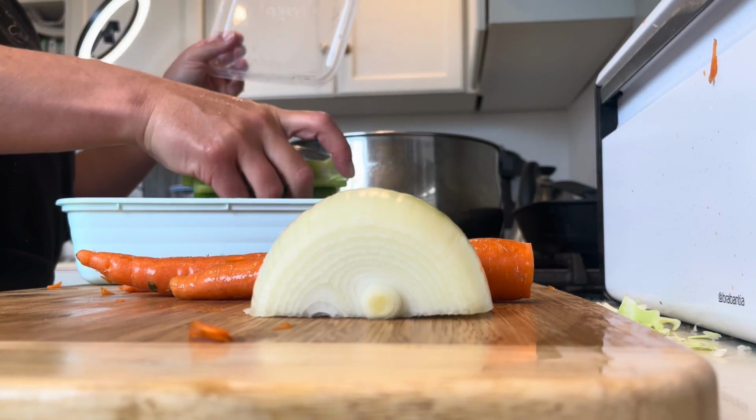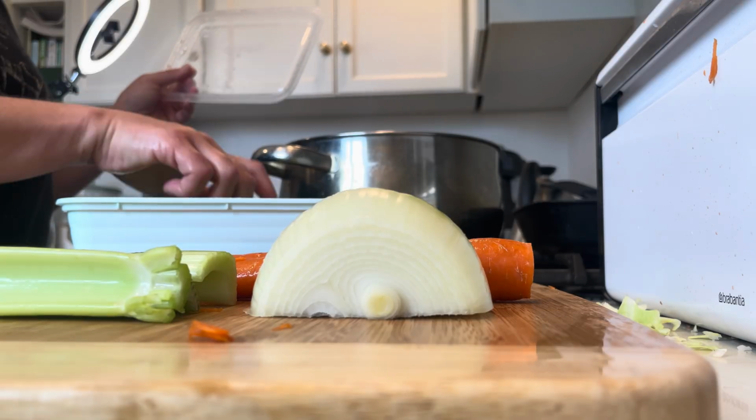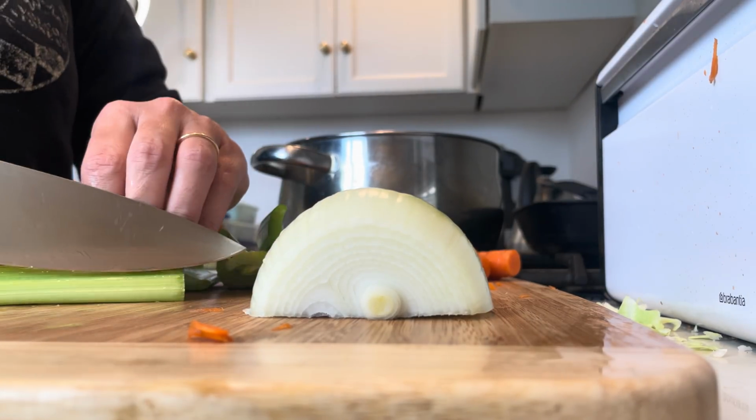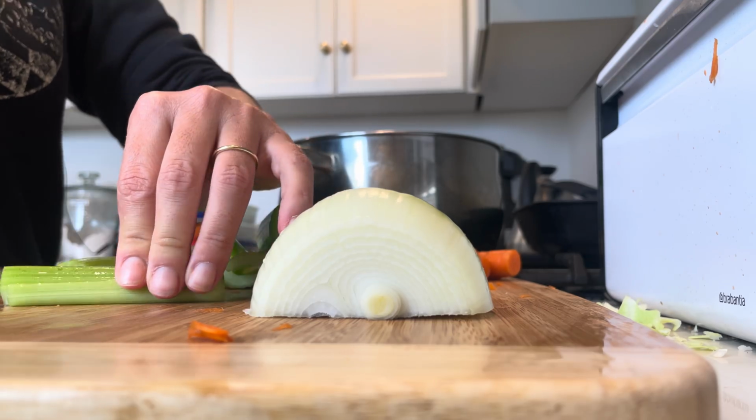Okay, and then I also went ahead and I shredded some carrots. I'm going to put those for like burrito bowls and toppings. And then I have carrot sticks as snacks.